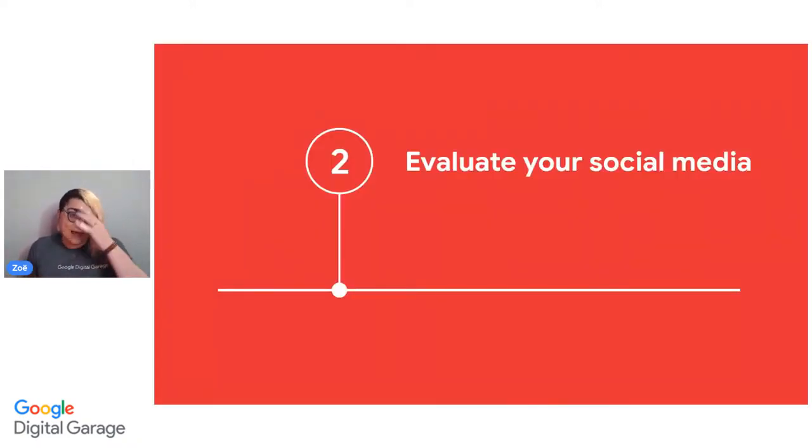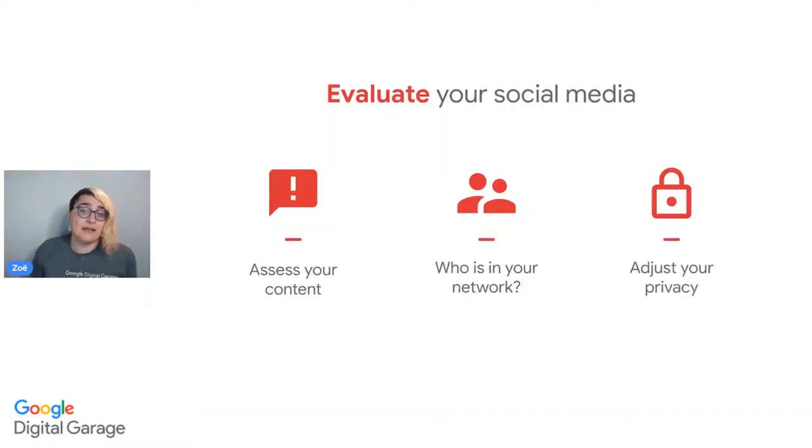So what we need to do then is look at our social media and have a bit of an evaluation. What is on your social media that you want to be there? What is on your social media that you don't want to be there? And what can you do about it? So the first thing to do is assess your content. Think about all of the platforms that you use. Think about the audiences you have on each platform and think, right, where should I be and where shouldn't I be?